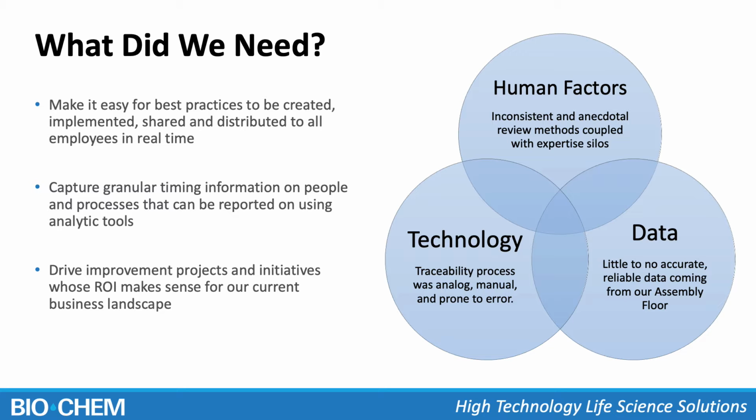Because in my role as a CI engineer at the time, I needed to understand what I should be focusing my time on to drive improvement back to the business and really drive those step changes out on our production floor to drive further improvements for the business as a whole. And so I wanted to find a solution and a platform that focused on the human factors associated with our production environment, that wasn't too technologically difficult for our operators to engage with, but still had the amount of usability that we needed on the back end from a managerial perspective. And then we also needed to make sure that the data being captured was clean and accurate and able to inform real decisions out on the floor.